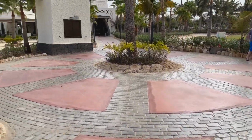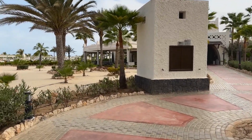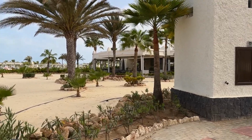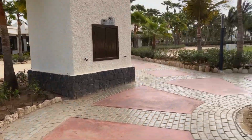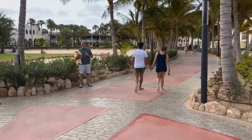Just so you've got an idea of the bearings, that is the middle Las Dunas, which is the lunch beach buffet restaurant. Probably about 2 minutes from the beach to here and another 2 minutes back to the main area, so not very far at all to get around.